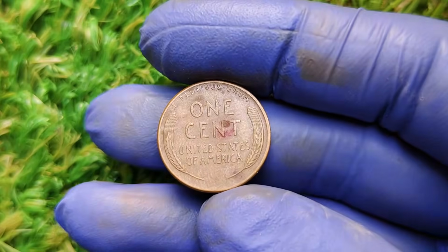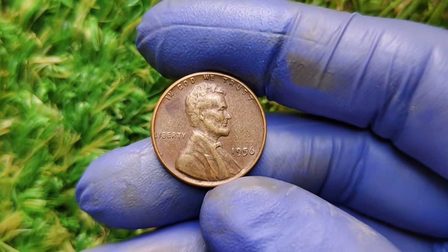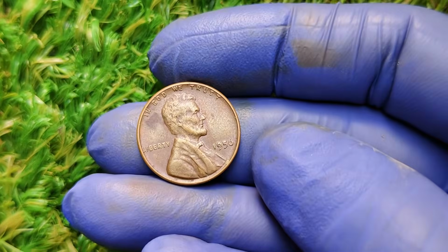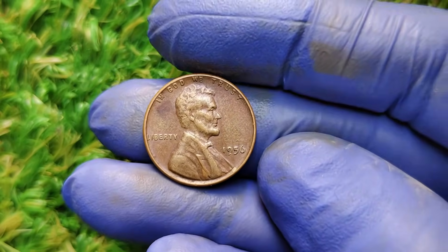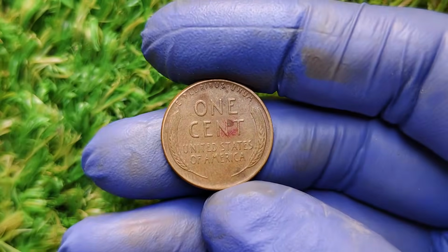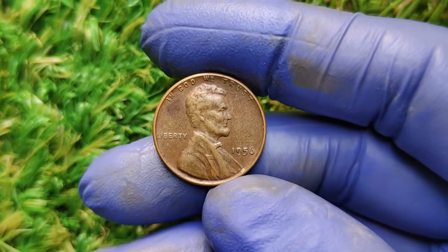Collectors often start by looking at the obverse, the front of the coin. You'll see Abraham Lincoln facing right, his profile carved in impressive detail despite the coin's small size. Even after decades, the beauty of Victor David Brenner's design remains unforgettable. Above Lincoln's portrait stretches the familiar phrase that has defined U.S. coinage for more than a century: "In God we trust." To the left of Lincoln stands the word liberty, sharp and symbolic. And to the right, the date 1956, without any mint mark, confirming its production in Philadelphia. A no mint mark coin from this era is not unusual, but its condition and specific striking characteristics are what elevate its value.